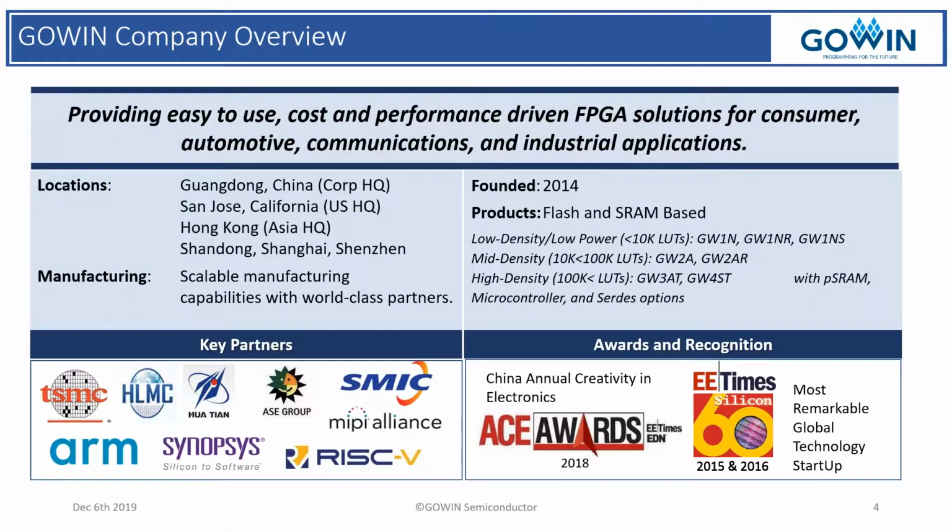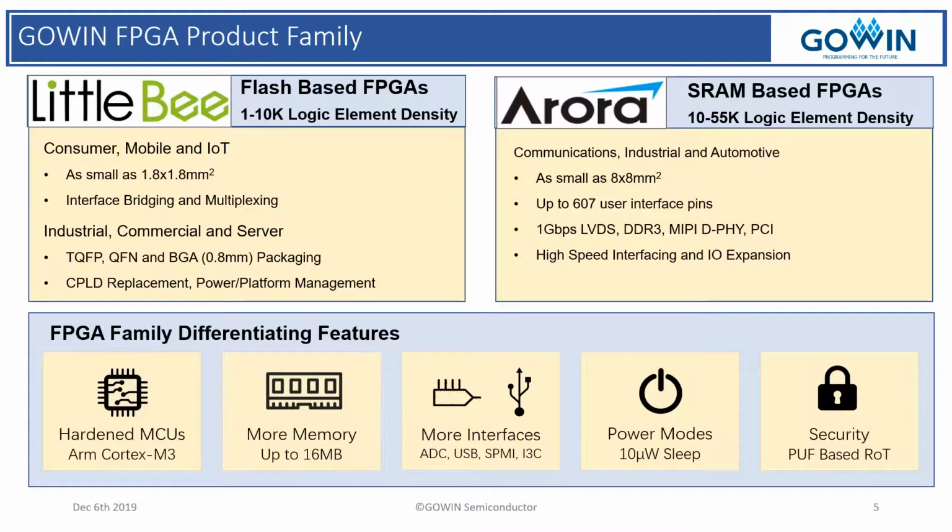Now a brief overview of Gowin Semiconductor. Gowin was founded in 2014. Our executive headquarters is located in San Jose, California, and our operational headquarters is located in Guangzhou, China. We have over 160 people employed in R&D, engineering, and administration. We serve the low to mid-range density markets for FPGA needs, from 1K LUTs to 100,000 LUTs. We offer 2 product families, our Little Bee flash-based FPGAs and Arora, our SRAM-based FPGAs. Little Bee's low-density products are targeted for mobile, consumer, and IoT applications such as bridging and multiplexing. They are also used in industrial, commercial, and server applications for CPLD replacement and power or platform management. The Arora mid-density products are targeted for communication, industrial, and automotive applications with high-speed interfacing and I/O expansions.